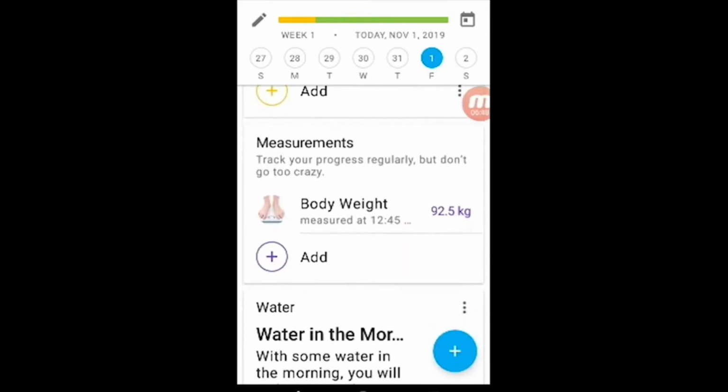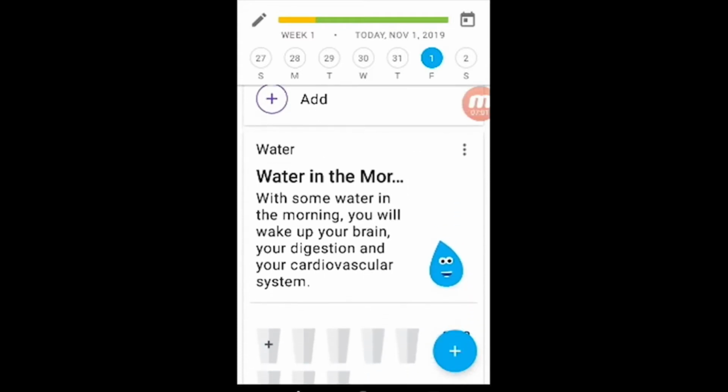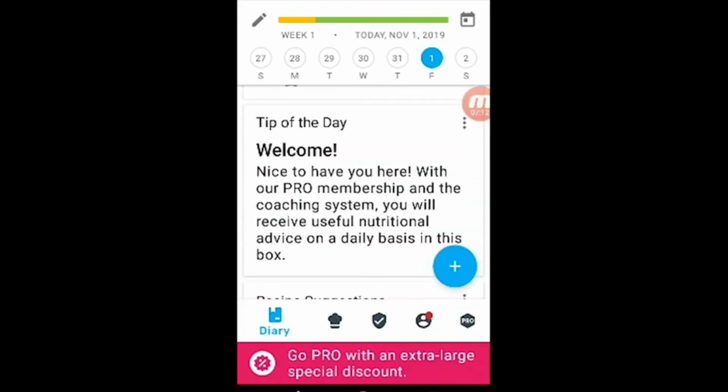You can also register your body weight. In case you have like a health application, they can be connected together so they can share the information. You can register how much water you are drinking per day. So as you can see, the application has really useful information in just one place.